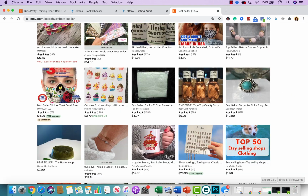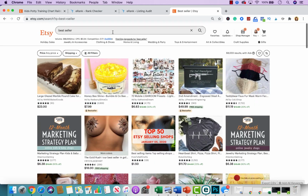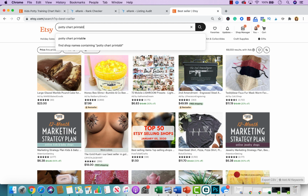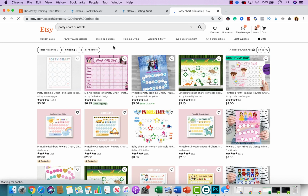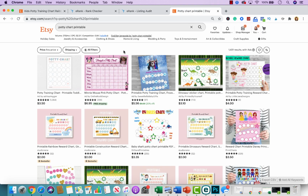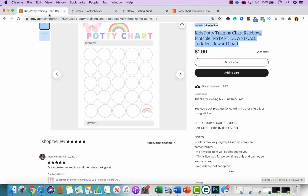If we go here and we type in potty chart printable, it should tell us how many people are using it. So let's see. So potty chart printable is only 1,400 people using it. It's a good keyword. Now, monthly searches you will have to use, right, this here to see what comes up. But something like that, potty chart printable, will be a good one to put together. It will be broken down into 2 words, and I think that's the reason why your one listing, let's see, that's your listing there.